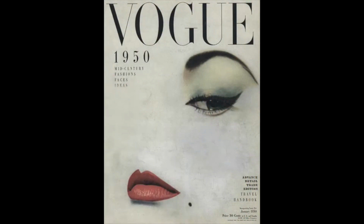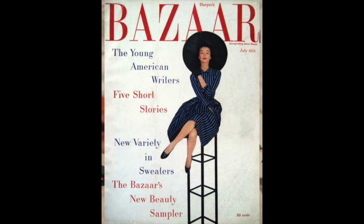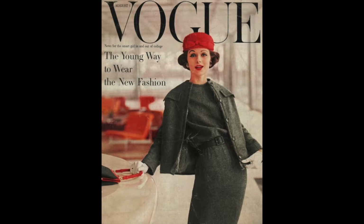This was the age of matchy-matchy. Accessories had to be of the exact same color, and often the same material. However, to brighten things up, a boldly contrasting item might be added.